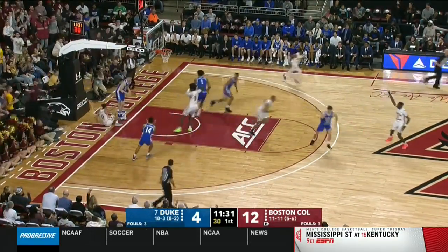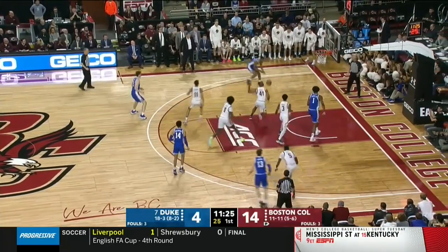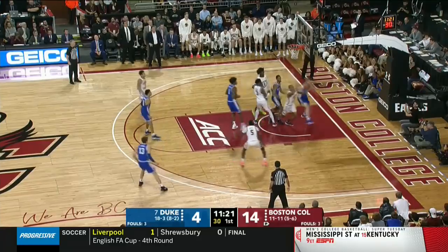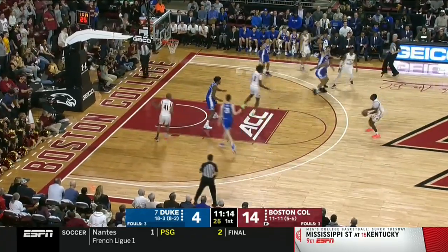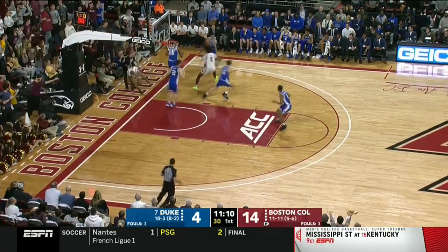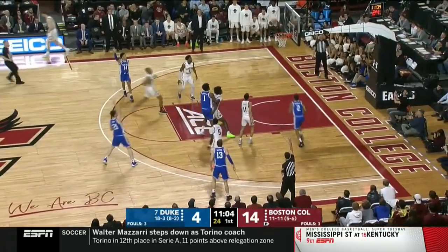Wow. How about Derek Thornton taking it to the cup? Excellent anticipation and hands by Mitchell to deflect it away, but Stanley was there to pick it up, and Boston College has another Duke miss. They have missed their last 9. Here's Heath. And Carey corrals the rebound. Blue Devils have 1 field goal.